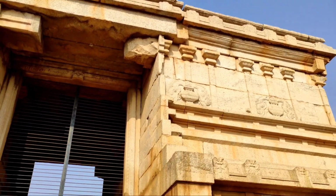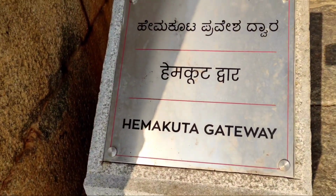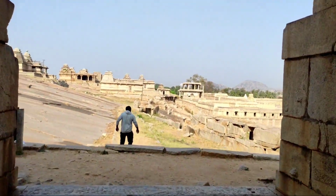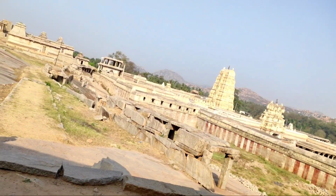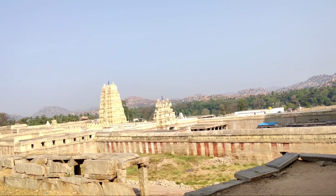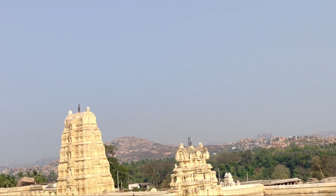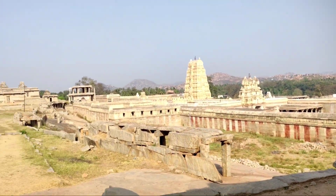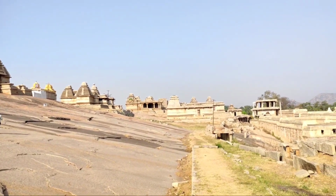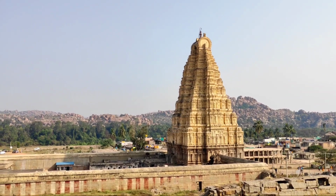On the Hemakuta hilltop, about 30 temples of varying sizes and shapes are built and datable between the 9th and 16th century. These temples belong to single, two, and three garbhagrihas or sanctorium, and are examples of pre-Vijayanagara architecture of the sacred Hampi. A square tank is situated north of Virupaksha Temple.